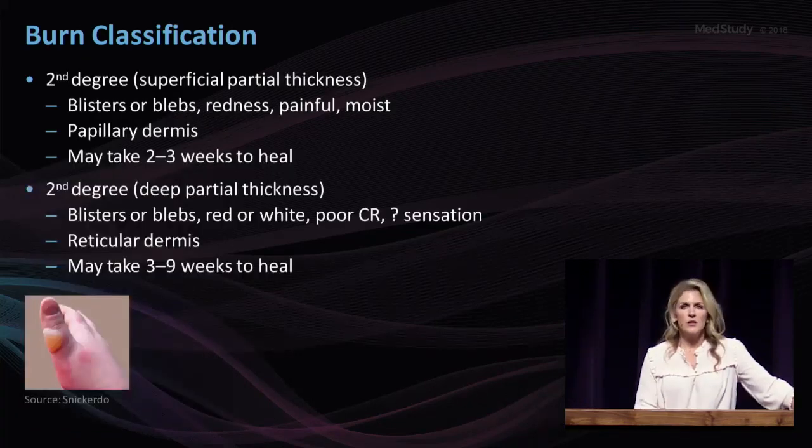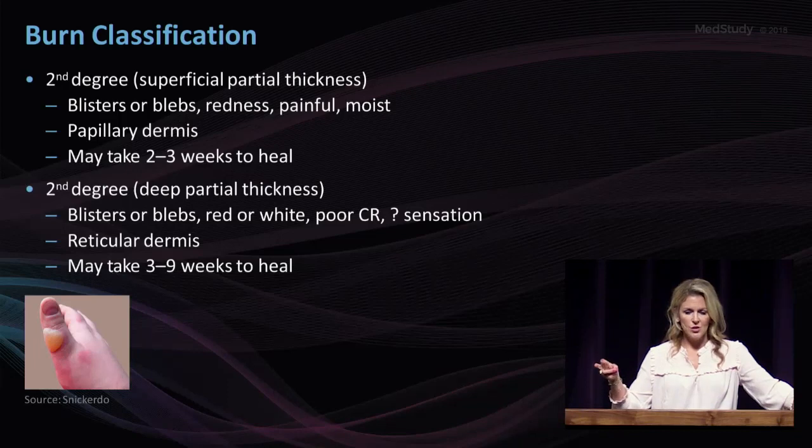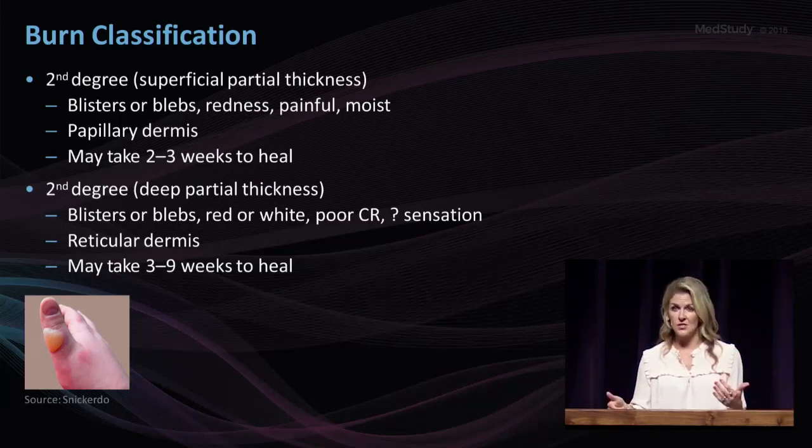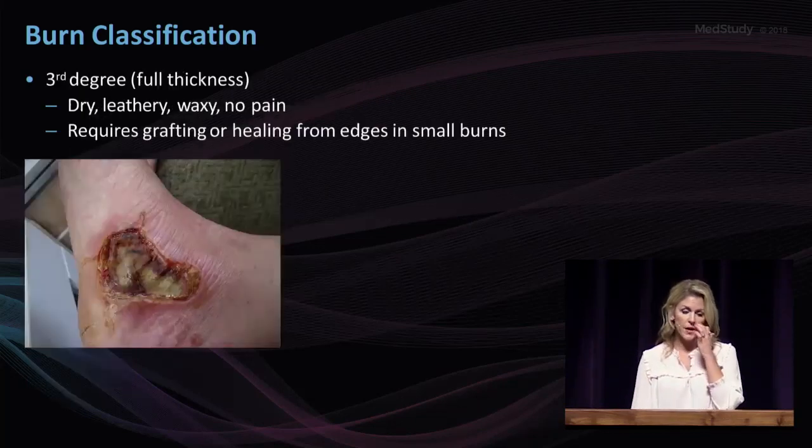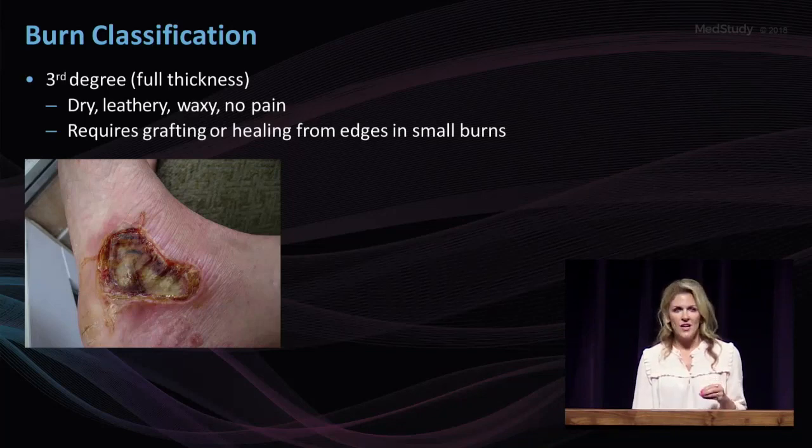A second-degree burn, there's really two. Those are divided into two, superficial and deep. But really what you just need to know is that if there's a blister, that's a second-degree burn. So if it blisters, it's second-degree. A third-degree burn, what you need to know here is that these are painless. This burn has gone through and burned out the pain fibers, so these don't hurt anymore. These will require grafting to heal.